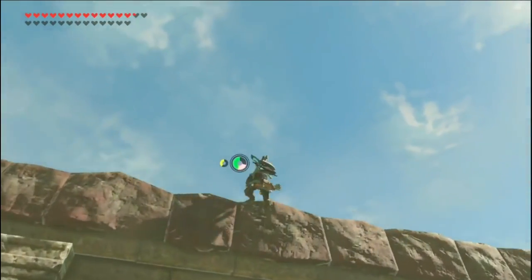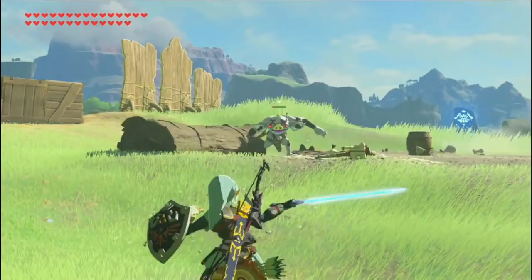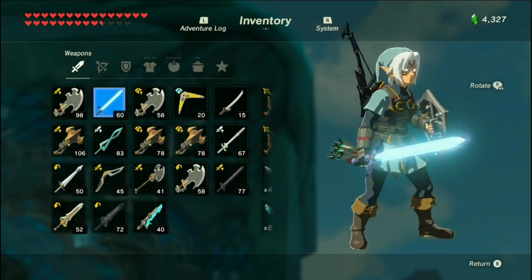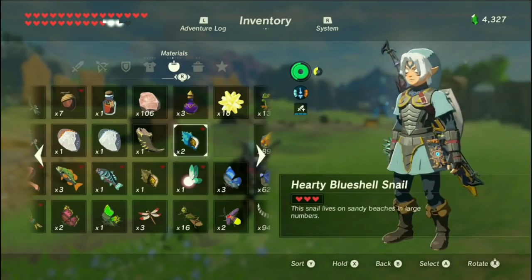On a side note, since this isn't really a part of the armor set, the Fierce Deity sword I kinda wish had the ability to shoot out sword beams like from the game. Maybe it even functions similar to the Master Sword, requiring you to have full health, but it's just a minor complaint for a sweet set.